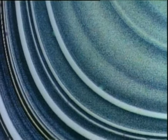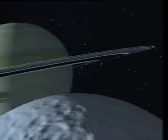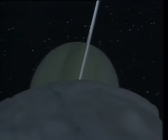The rings are composed of billions of tiny moons, each circling Saturn in its own orbit. The biggest gap in the rings is called the Cassini division, after the colleague of Huygens who first discovered it. There are many other gaps, each produced by the periodic gravitational tugs of one of the larger outer moons.